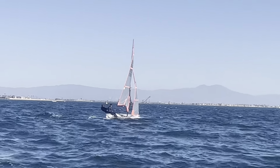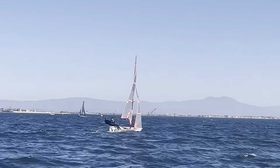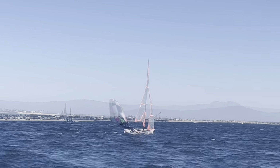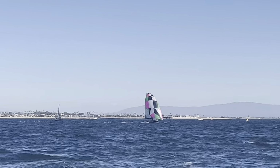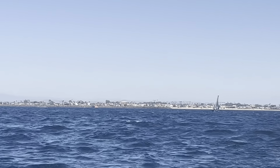Probably about 70 to 80% of your strength in the puffs here. And then just barely relax in the light spot. Little choppy. Race one, I-14's going.